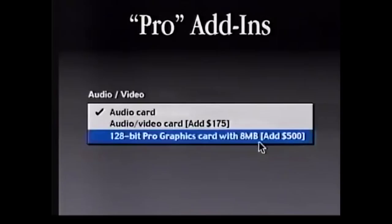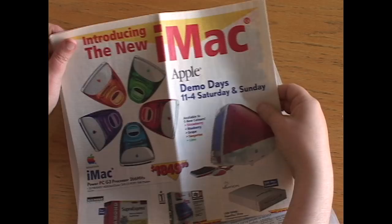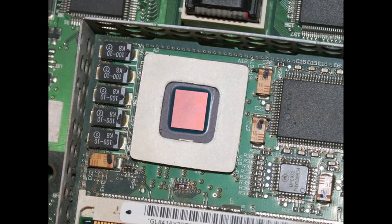Rev C was introduced January 5th, 1999, with a price drop to $1,199. These were the famous 5-flavor Macs, but the same case design otherwise. The processor was speed bumped to 266 MHz, and it wasn't just Motorola's G3 chips anymore. IBM was making their own smaller version.